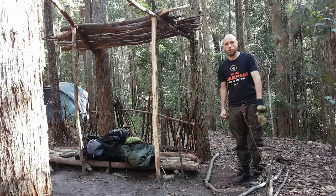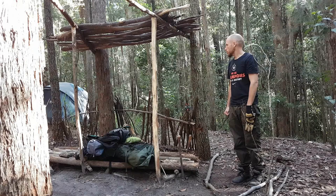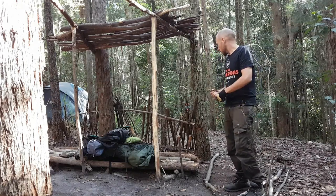I've got more long-term plans involving that diagonal wall, involving the roof. There's all sorts of stuff we could do. So that's it.